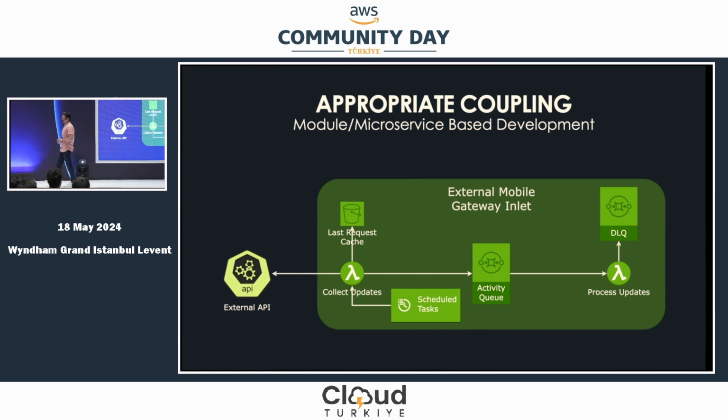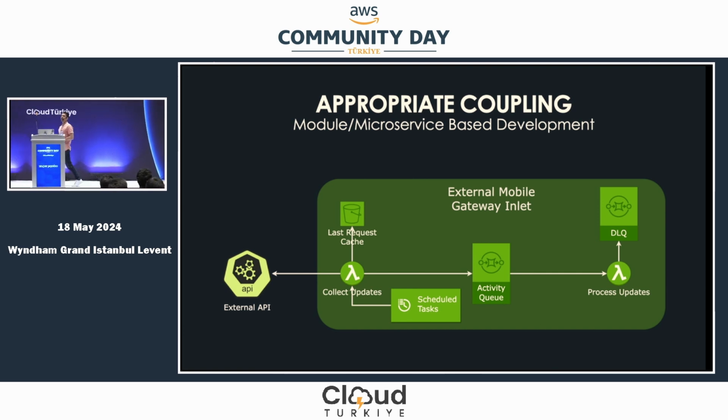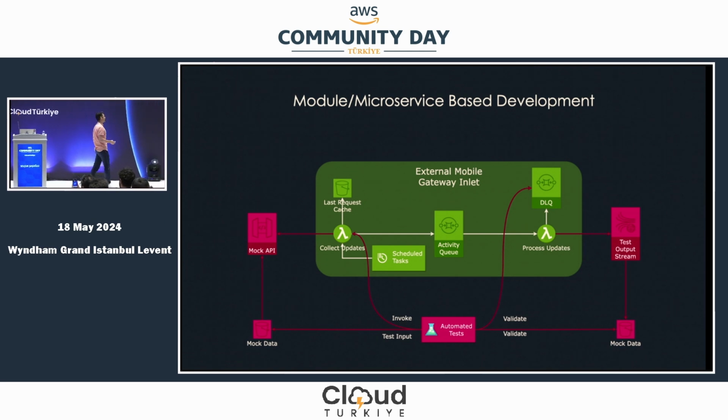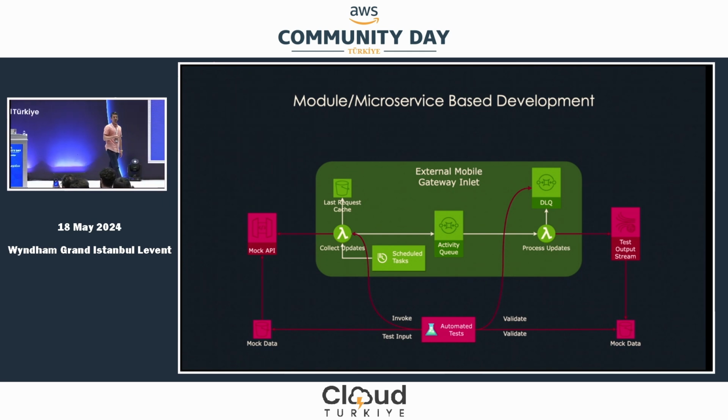Because when we try out something, and if it doesn't work well, we would like to sacrifice it. That's why we try to keep all our microservices and modules really small. But this is not how we develop them. We develop them like this. So when we create a new module, we also create test resources around it.